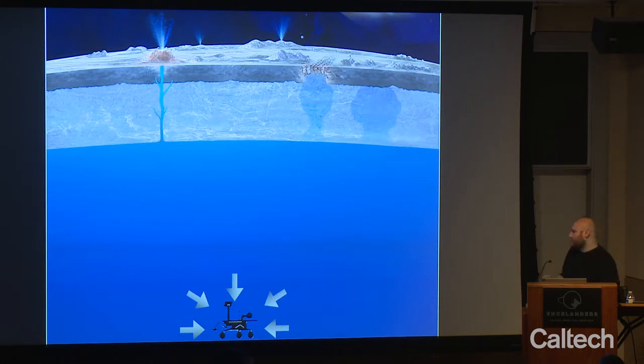Based on that, we were thinking, could we build a rover that could actually explore this interface? If you made a buoyant rover, you could actually drive upside down.